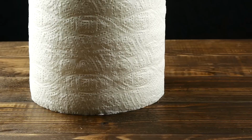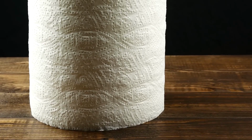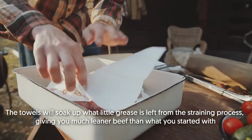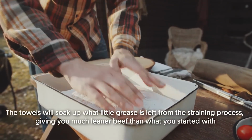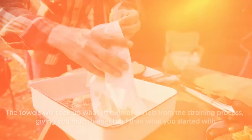out. Finally, if you want to eliminate a little bit more fat, lay out paper towels on your counter and pour the beef onto them. The towels will soak up what little grease is left from the straining process, giving you much leaner beef than what you started with.